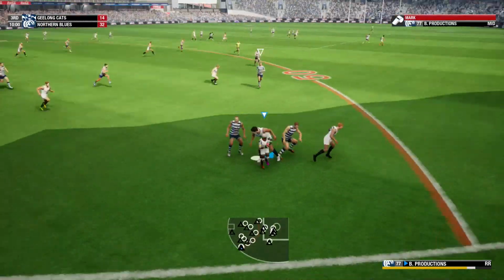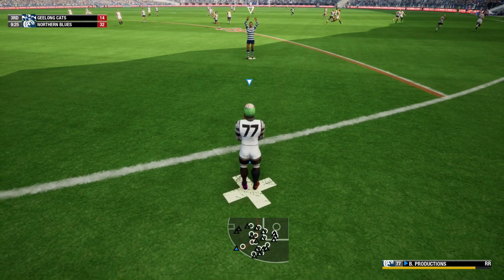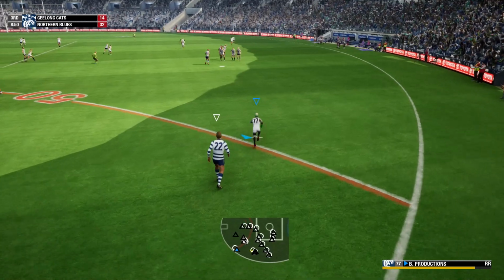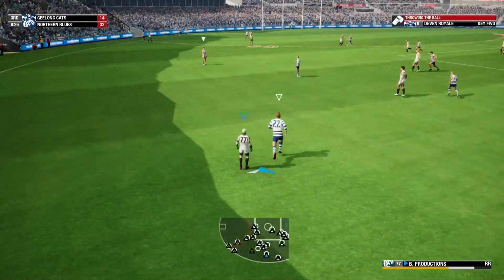Boothebly's going to get there. He does. He's looking for something along there. There's nothing upfield. He just decides to go long down the line. Flew high. A lot of fly here. Throwing the ball. Devon.